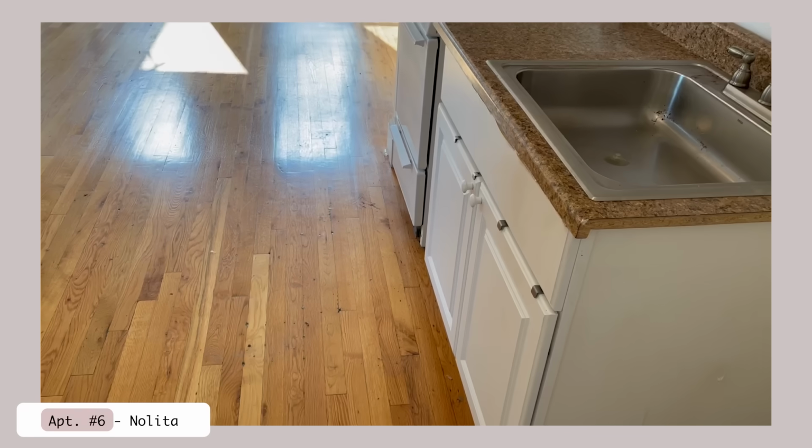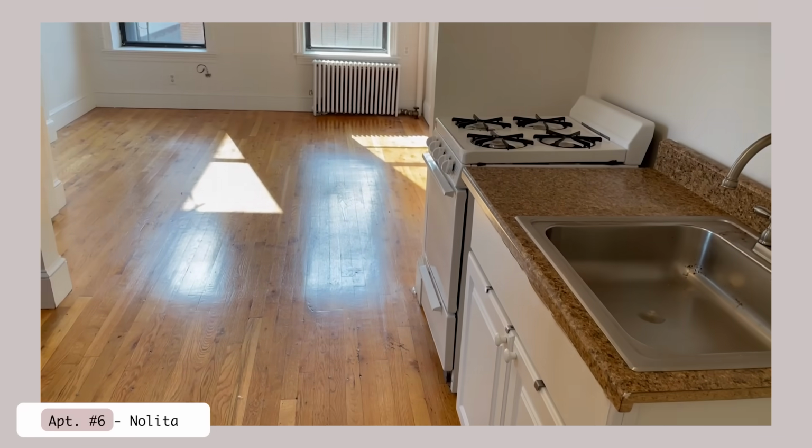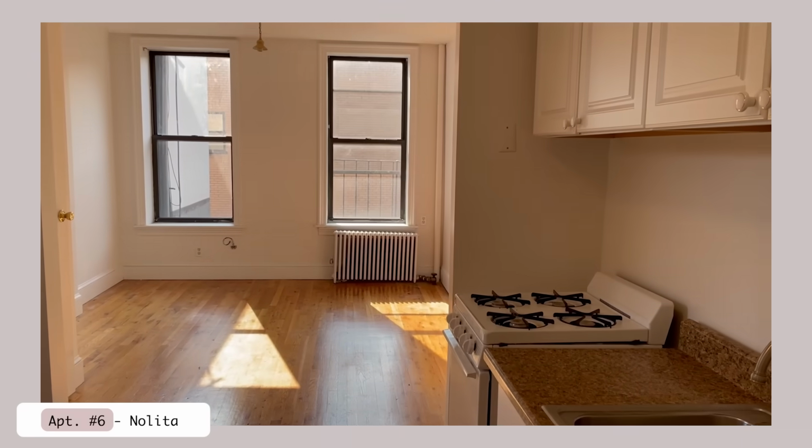This was one of those apartments where the pictures looked beautiful because they photoshopped it and put in fake furniture, but then when you view it in person, it's a whole other story. So the apartment was on a 5th floor walk-up with no elevator, sadly.